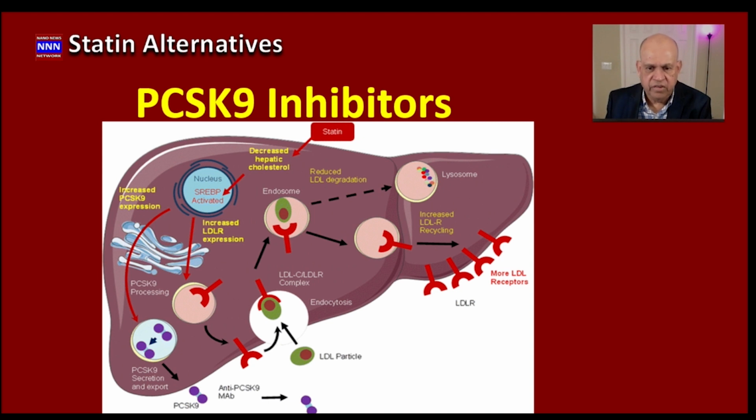Then we have the PCSK9 inhibitors, which increase the receptors on the liver, which take up the cholesterol and break it into various components, thus reducing the total cholesterol level. This is very effective in reducing the total cholesterol level by 45 to 50%. So if you start off with an LDL cholesterol of 100, it can easily bring it down to less than 50. But the target is 70 milligram per deciliter.